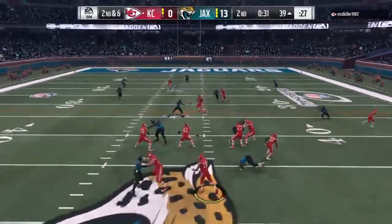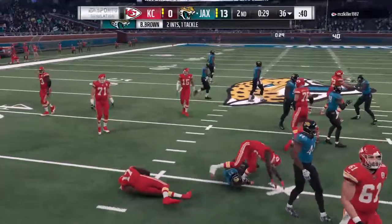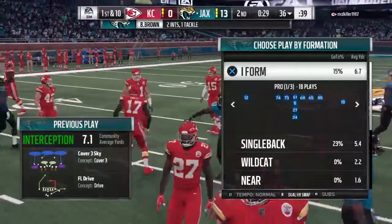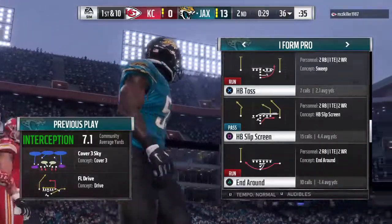On second down, here's Mahomes. And for the third time here in this half, it's intercepted. Picked off at the 35. And they take possession of the football and have it at the 36-yard line.